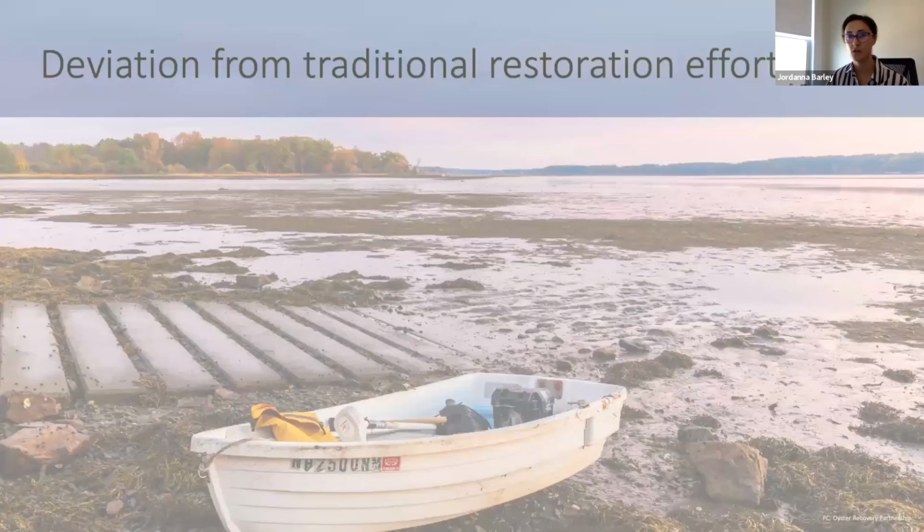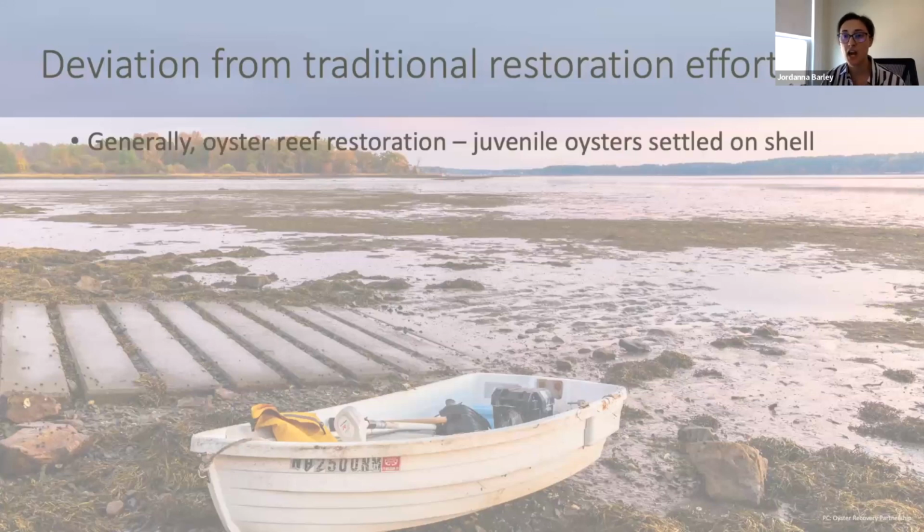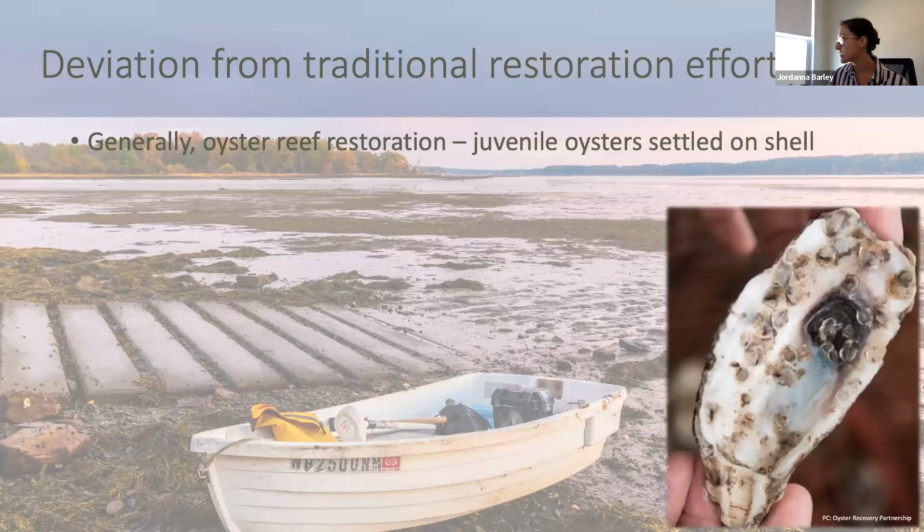Okay. So as Steve mentioned, TNC has spent a lot of time and resources on oyster reef restoration. And the SOAR program does differ a little bit from traditional oyster reef restoration programs. So traditionally, oyster reef restoration is done by deploying juvenile oysters that are often called spat, that are settled onto shell and then put those shells out onto the restoration site. So this is what that looks like.